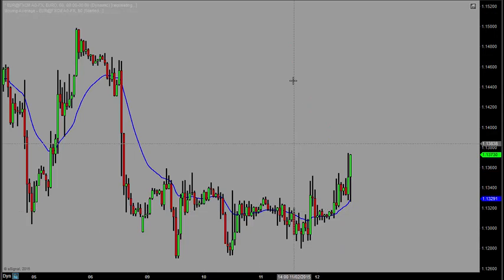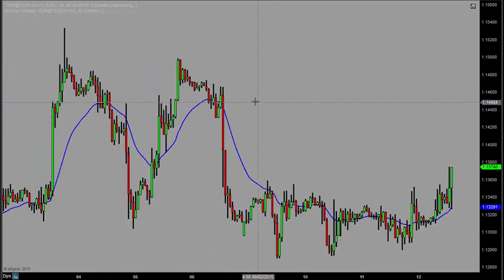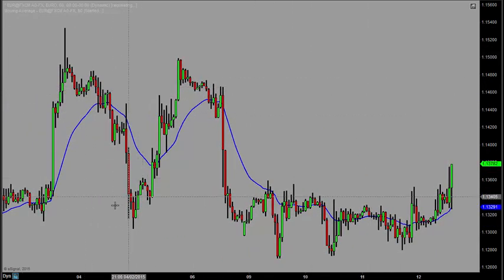Let's just double click here, move this up to current, and look at this 60-minute time frame. Same sort of principles. What's happening with this moving average? Can I draw anything from it? Market starting to break down at this point here.